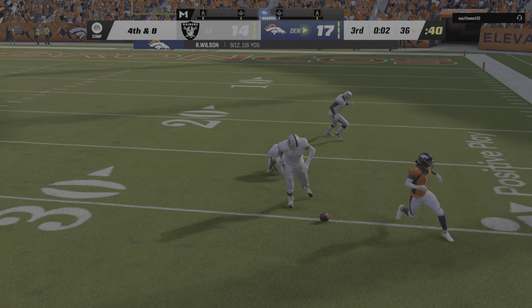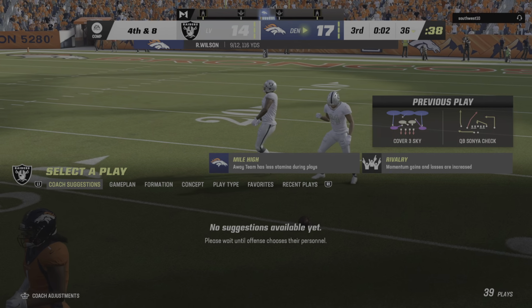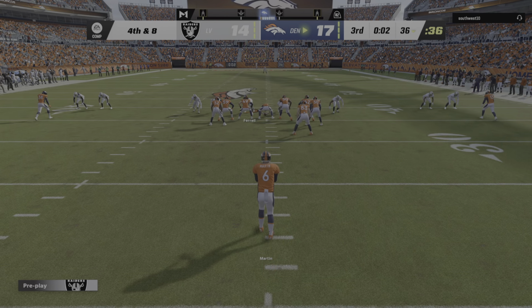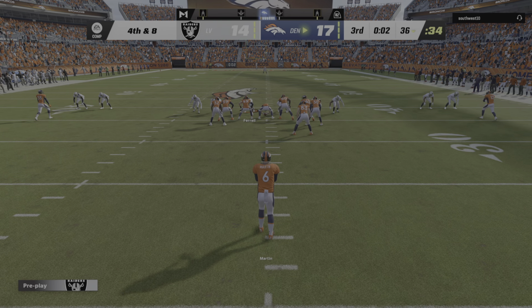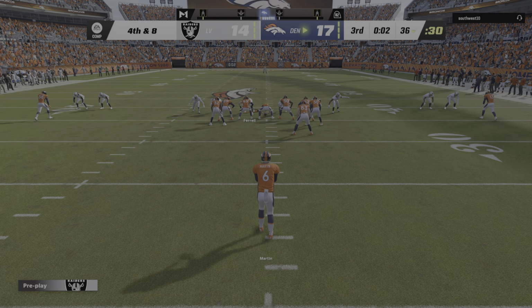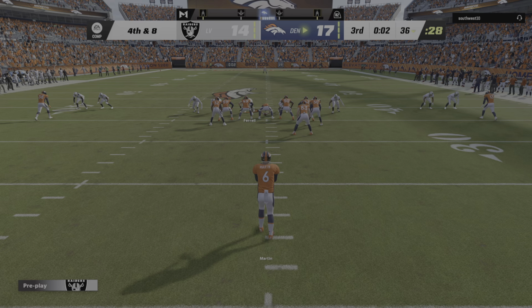Now a shot taken on 3rd down, but it's going to wind up incomplete. And that's a really good job there defensively. They went into this possession knowing that they needed to get a stop. They're in a tight ball game, and they got it done. Great work to force the 3 and out. Got the football right back for their offense.